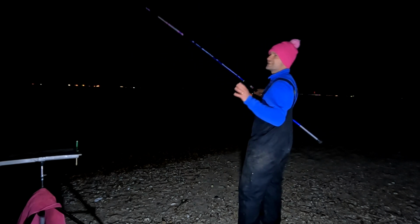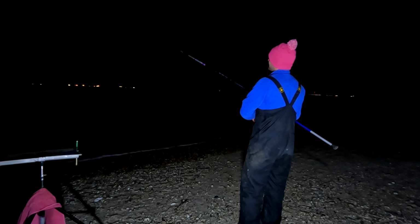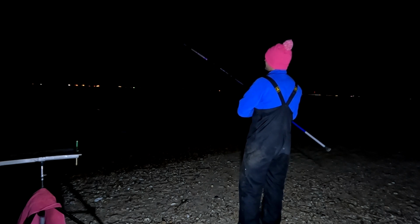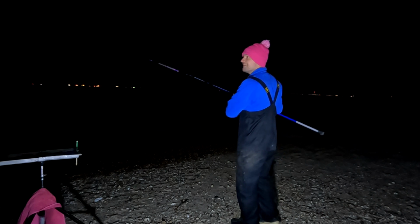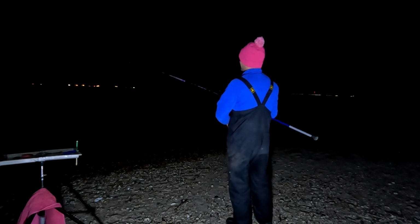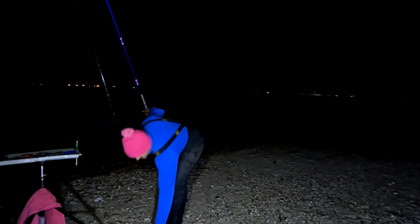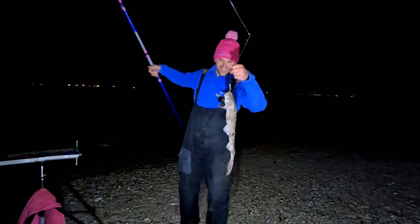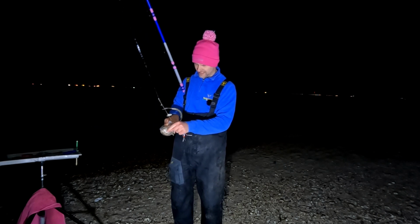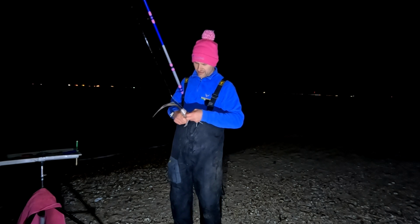Might just be a dog, but I'm convincing myself every fish is a ray now. Certainly not a big ray if it is a ray. It just feels a little bit more than a dog. No, I think I'm just milking a dog. Unnecessarily excited about a dogfish. It's a dog. All that excitement for nothing. Another doggy. What has happened to my rig? Thank you, Mr. Dogfish, for destroying my rig. Oh well, another fish. Got plenty of these tonight.